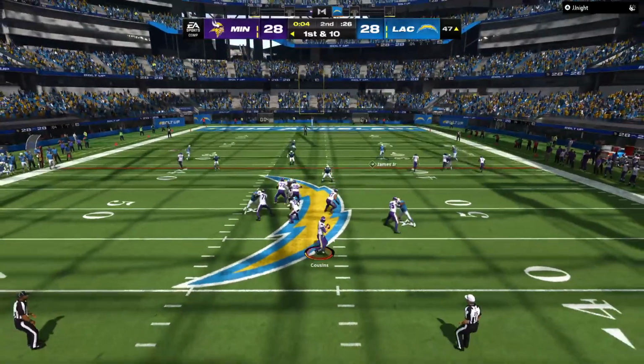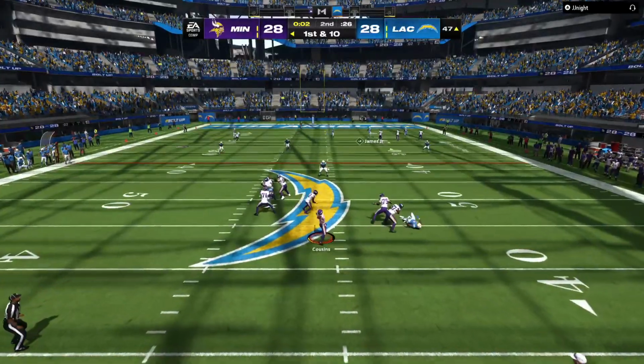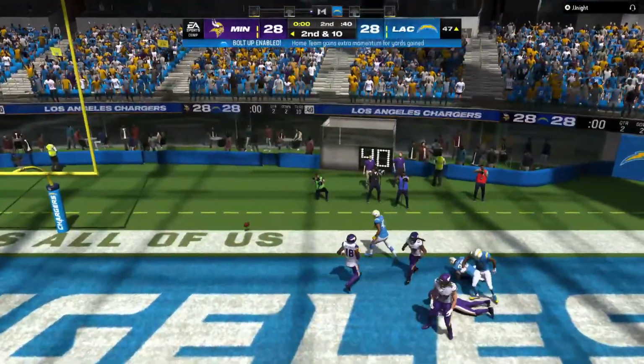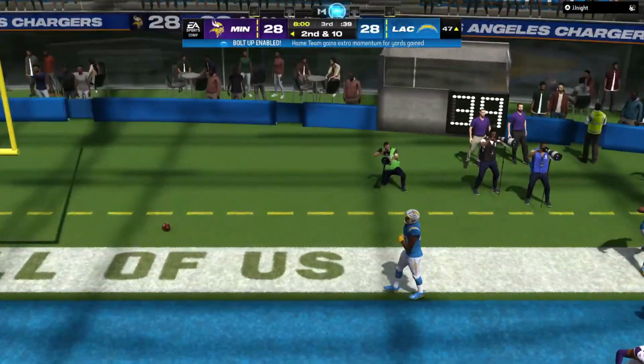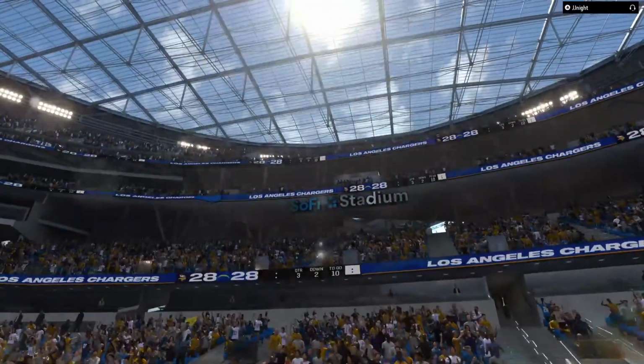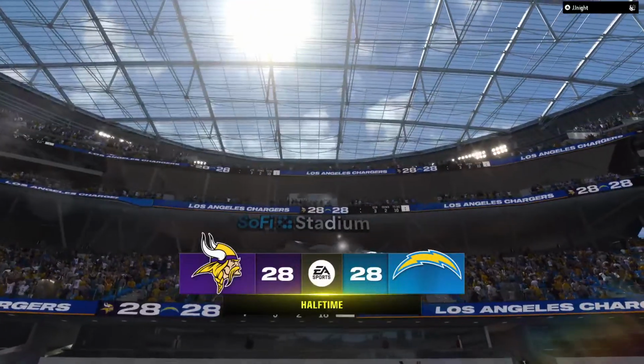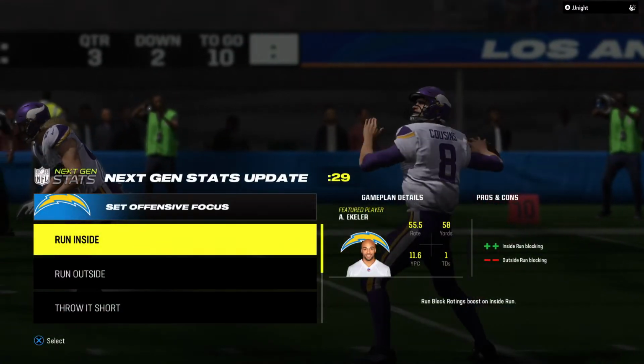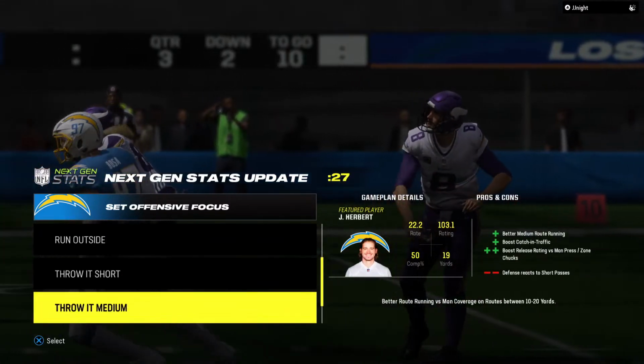A first down throw for Cousins. He's going to try and go deep again. It's incomplete. Took a shot, couldn't connect. So we've hit intermission. It's halftime. This is the NFL, and it's a presentation of EA Sports.